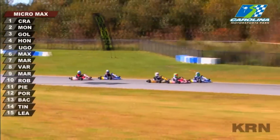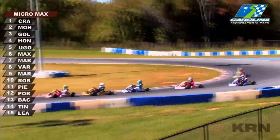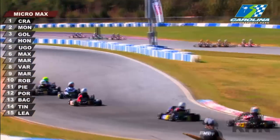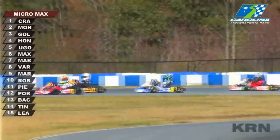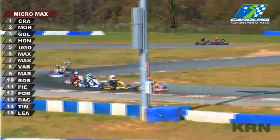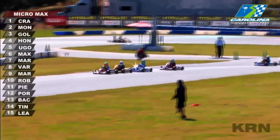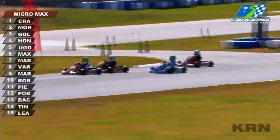Ugochukwu gets the run down the straightaway. He's going to look to the inside of Honeyman into turn 4. He's got it. He's through. Honeyman way too wide. Carried too much speed. He went out. New leader, Montoya as well, has been able to get by. Montoya goes to the lead, slipping past Crawford, and Reese Gold comes with him. So a new leader in Sebastian Montoya.